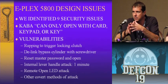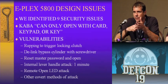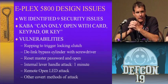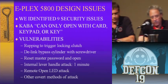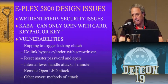When you get the lock and you're going to start the lock, it comes from the factory programmed 1, 2, 3, 4, 5, 6, 7, 8. Okay, then you're forced to change that master code in order to do any other programming. Okay, and we're going to talk about that soon. Okay, so because we don't want to run out of time, we looked at this lock in detail, in depth for several months.